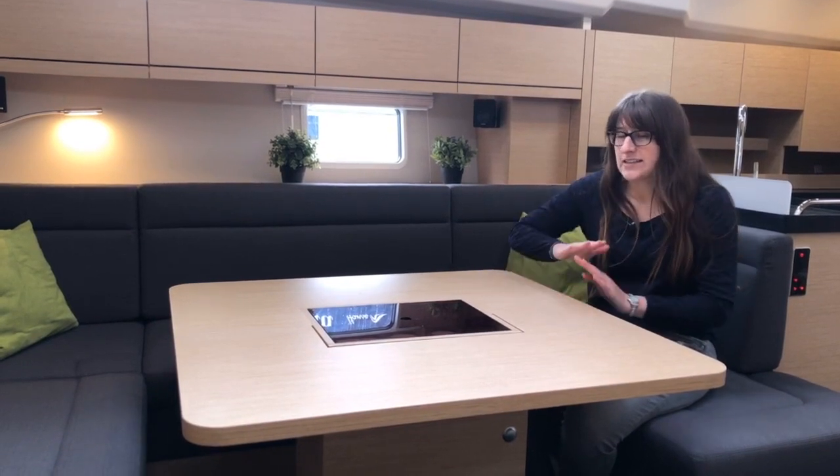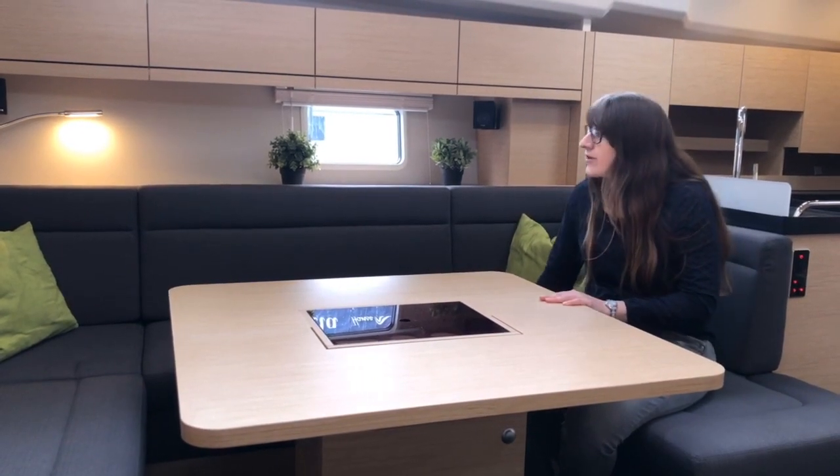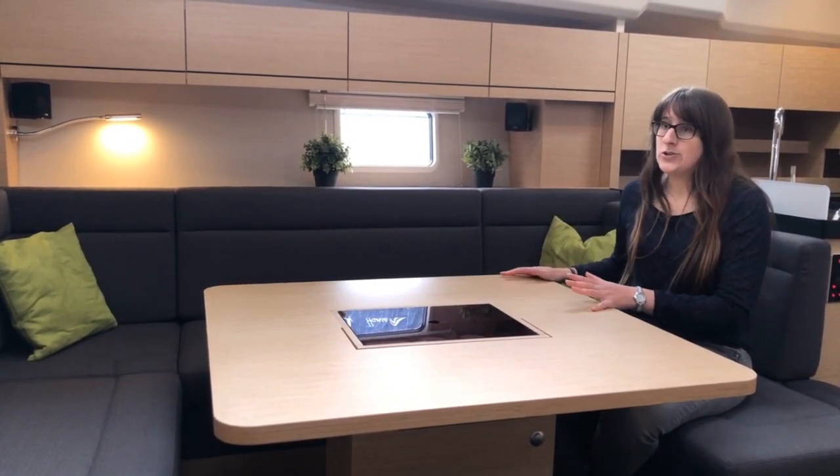You notice that it's a very light wood that's in here. It's on the walls, the doors, all the furniture, and we have these gray cushions behind me, so that gives us a very elegant look, but of course that's completely up to you. So you can decide if you want a lighter cushion color and a darker wood, for example, completely different materials, different colors. So this boat will be completely your boat and exactly what you want it to be. It doesn't have to be this color scheme that you're choosing.